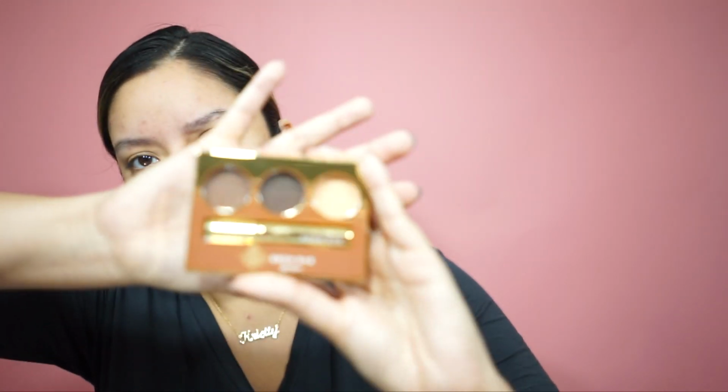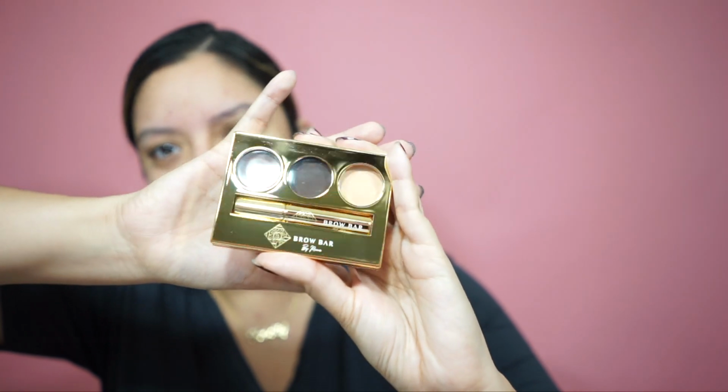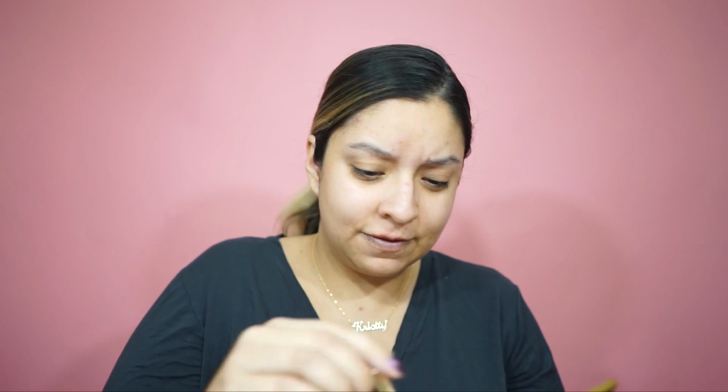So we have this Brow Bar True Brow Makeover Kit. I got it in the shade medium. It should work. Yeah, this should definitely work. This is actually really freaking cute. I hope you guys can see. It is a really cute product. So let's open it up. It looks like a concealer, two brow shades, and I think this is even a clear brow gel. This is actually really cool.